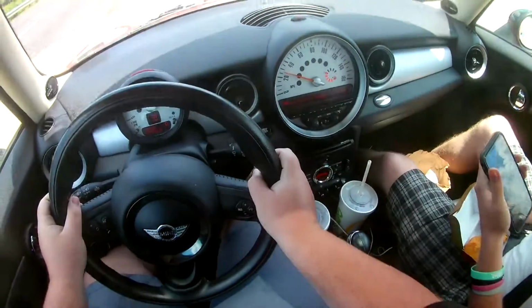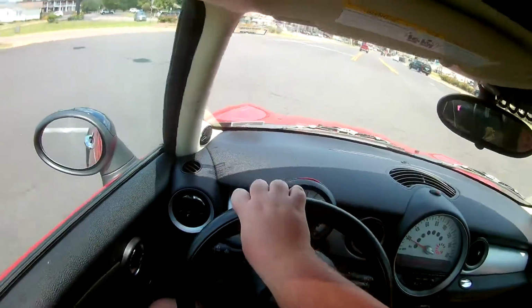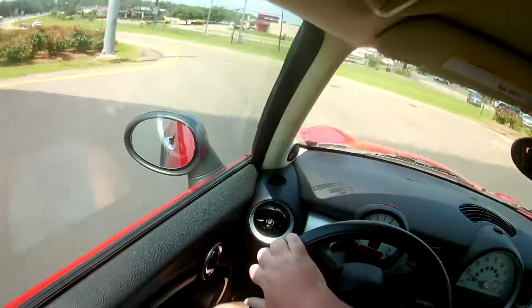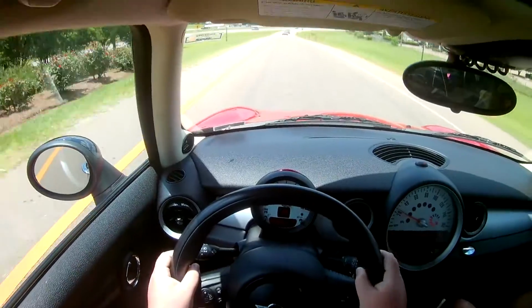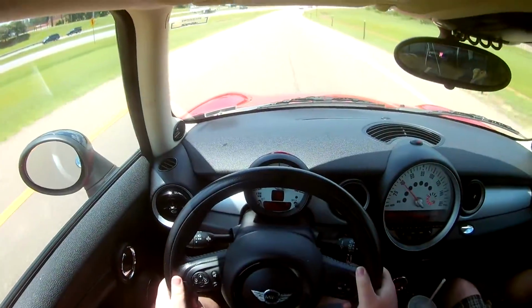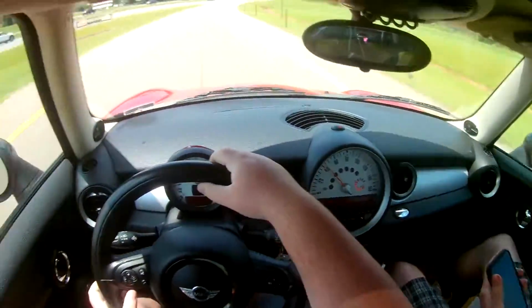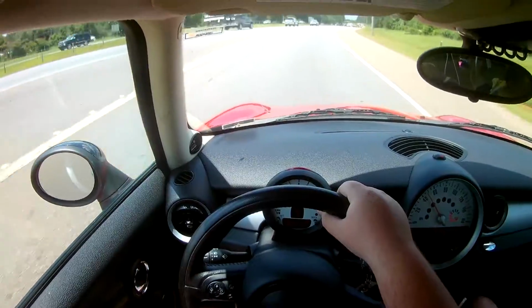So we're mid-road trip right now, so I apologize for how everything kind of just looks. This is my first time driving this car, so this is going to be quite the adventure. But today we're doing a highway drive review of this, what is it, 2011 Mini Cooper S, or not Mini Cooper S, but Mini Cooper, not S.